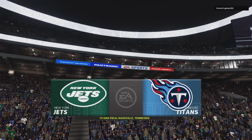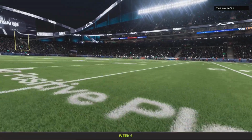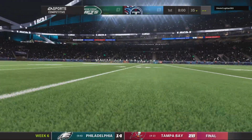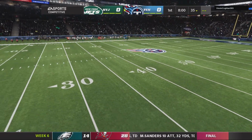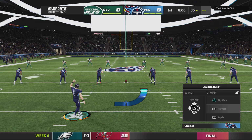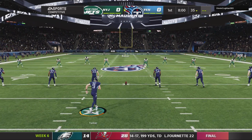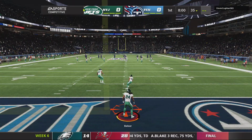It's the National Football League presented by EA Sports. This crowd here is fired up for football as a moment ago their Titans were introduced. This should be a good one as the Titans get set to match up with the New York Jets. Set to go now in Week 6 of the NFL season, and we are underway on EA Sports.